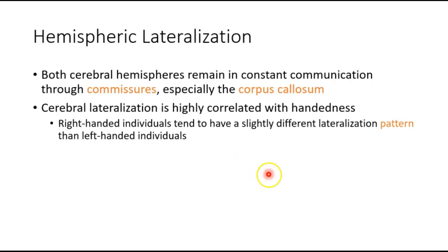Okay. So again, lateralization and being able to access both hemispheres relies on commissures, especially the corpus callosum. It's the only one that matters to us. And again, lateralization correlates with handedness. So people who are left-handed will have a slightly different lateralization pattern than right-handed people. I've never seen the clinical outcomes or the research into that, so I don't really have a comment on it. I don't know how true that is. And it doesn't say anything about ambidextrous people, so.